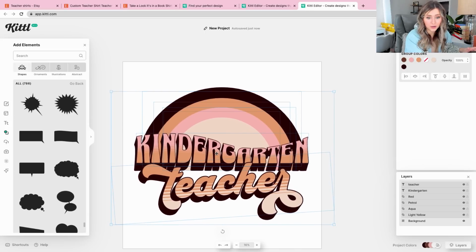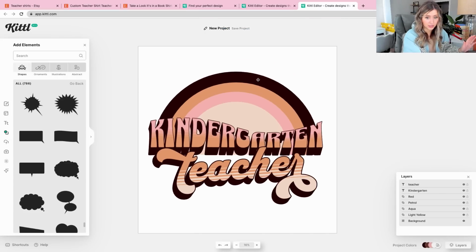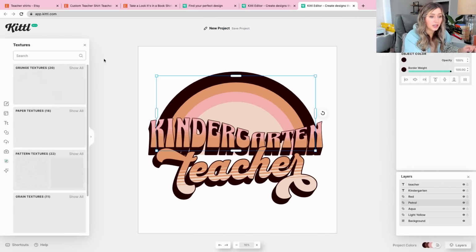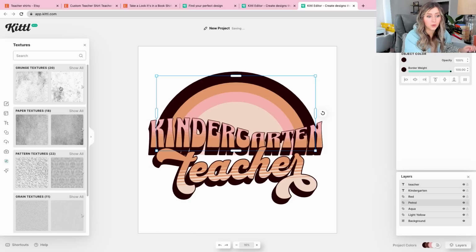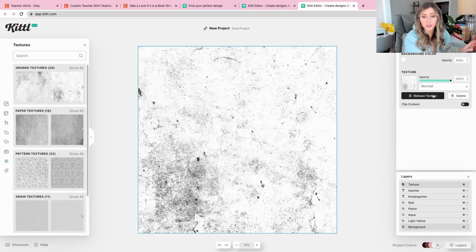I'm just centering it right now. And I'm going to add in one last thing to this design. So the last thing I wanted to add is a texture. I think the grunge textures are really cool. And as you can see, just by adding that grungy look, I think it's just really neat.